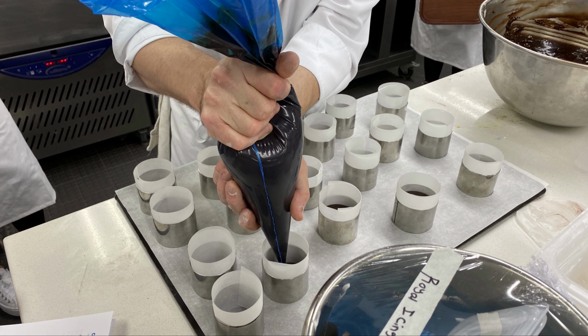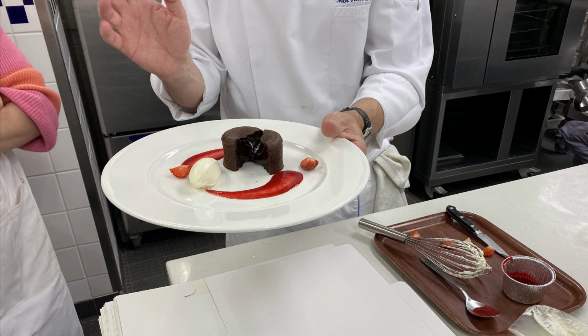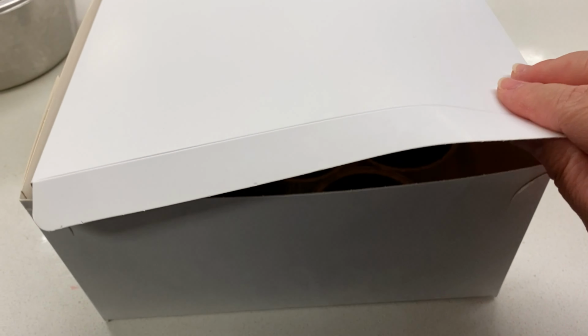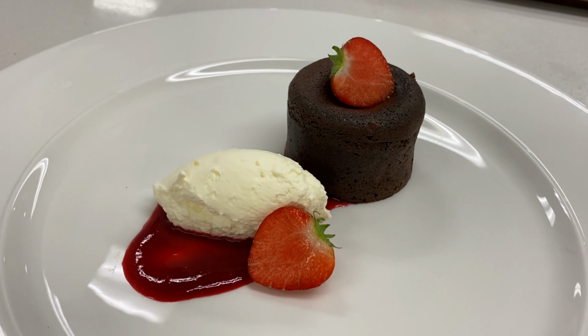As part of the class, we were also shown how to make a chocolate fondant and have a go at plating it as a restaurant dessert. As with the rest of the class, all your ingredients are measured out for you and ready. We take home the ones we make unbaked, but get to plate and eat the ones baked by the chef.